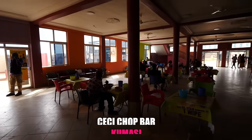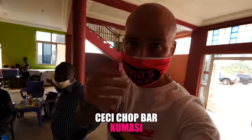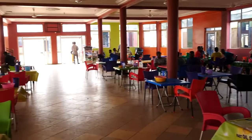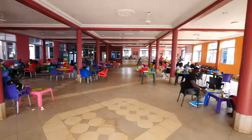And this is it, guys. Look at this chop bar. It's like 12-foot ceilings, really open space. It's all plastic chairs, plastic tables. So what do you do? You can either go straight to the bar area, get a bitter, right? Usually that's what we do. We're gonna do that now.